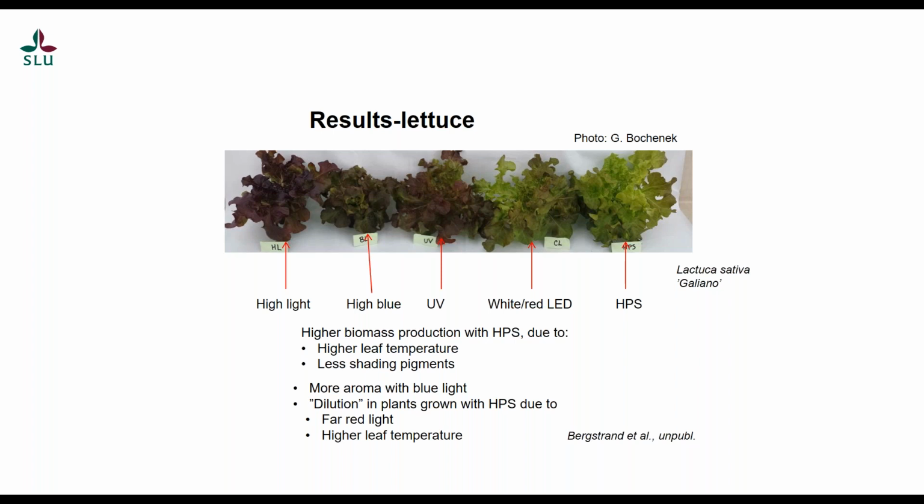And the concentration of aromas was lower in the plants grown with high pressure sodium, mainly due to a dilution, because the leaf expansion was faster due to the higher leaf temperature and due to more far red light in the spectrum than we had in the spectra with LEDs.